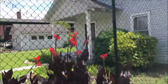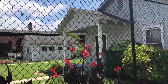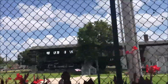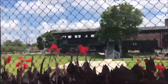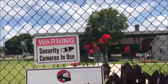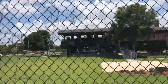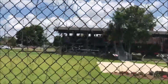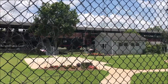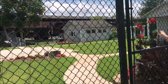But these look like little depot houses or whatever. But this is what it looks like on this side. I hate fences. But there it is. Yep, see the sign says Greenwood. So, nice little area though.